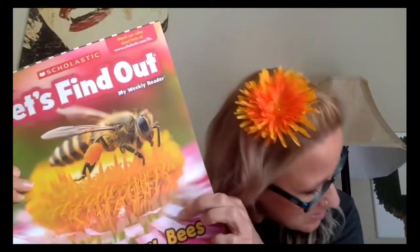So the one that we're working on today is titled Busy, Busy Bees. And I wore my big bee flower that kind of matched this one so that it can attract the bees as we're talking about the bees.